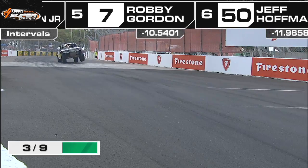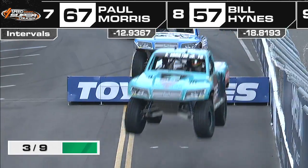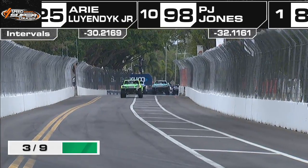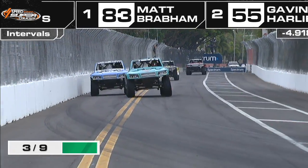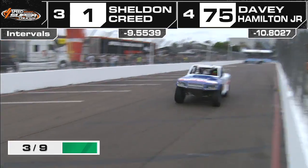Robbie was actually very, very excited. Had his nephew, Hunter Ray, with him up on the podium. And for Robbie Gordon, that was a long time coming as far as wins go. Robbie in the blue truck. That's Davey Hamilton Jr. as Robbie starts to work his way to the outside. So Gordon now to the outside, Hamilton to the inside. It's a drag race down through turn number 9. This is the heavy braking corner where we saw the last incident. Turn number 10.